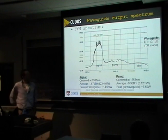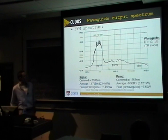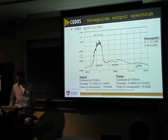So this is the spectrum at the output of the waveguide. On the left we have the signal going into the waveguide, and this is the pump, which is that 510 femtosecond pulse. Then by four-wave mixing we get this little hump here, which is the idler. And so we filter that out, and then we have our sampling function.